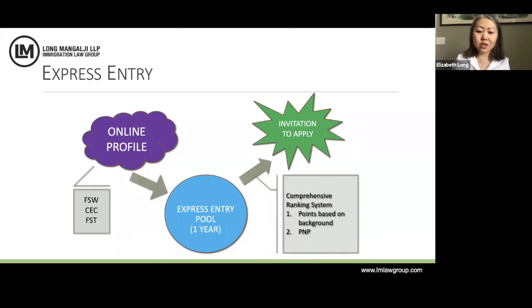How do you receive the invitation to apply? Well, every 2 weeks or so, the government will issue a draw where they will announce a number. If your number is above that number, then you can receive an invitation to apply. If it is not above that number, then you remain in the pool, okay? So I'm going to first talk about how to get into the pool. Now, normally speaking, the government has issued invitations for all 3 different categories. So it doesn't matter which category you qualified for, as long as you're in the pool, you can get an invitation to apply.